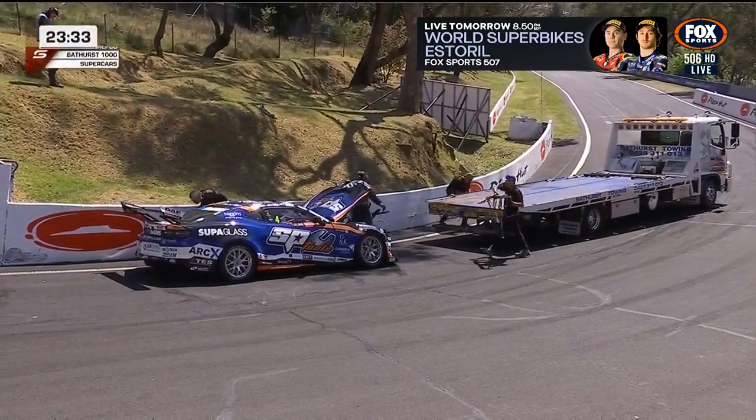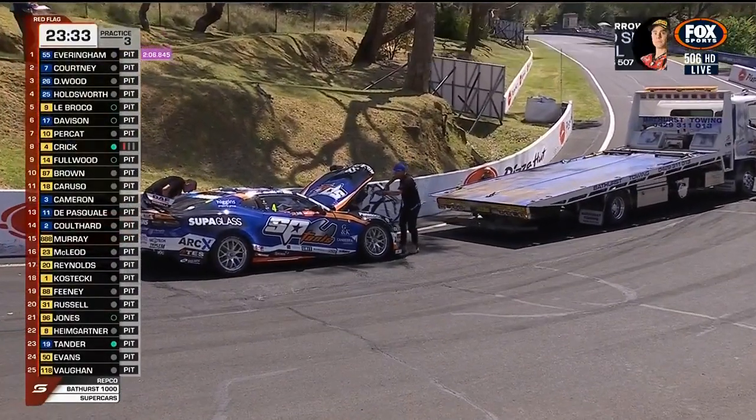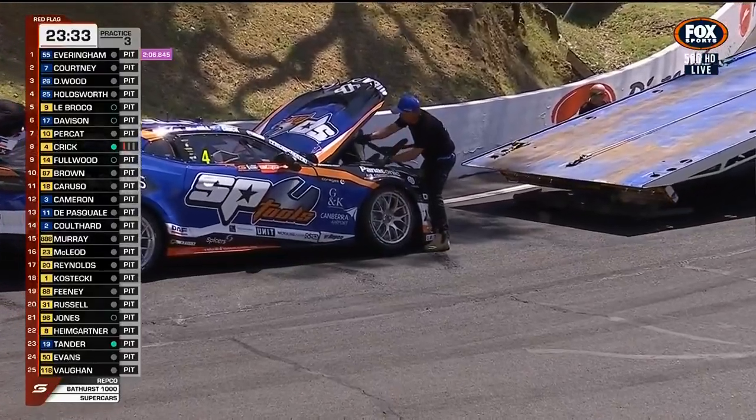So that car is in recovery now, the clock still counting down. And for the second successive practice session, like last night, we've got a compromise back into the session.